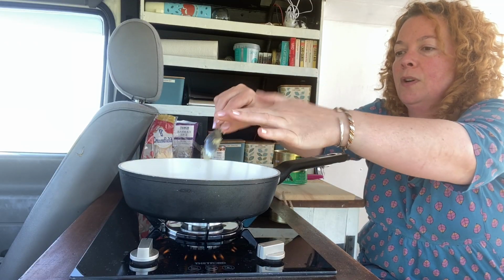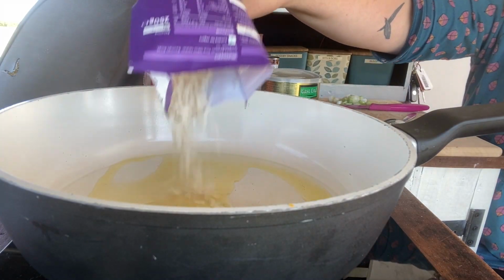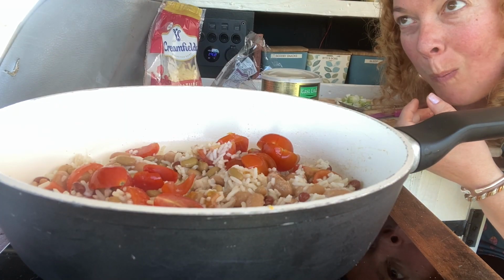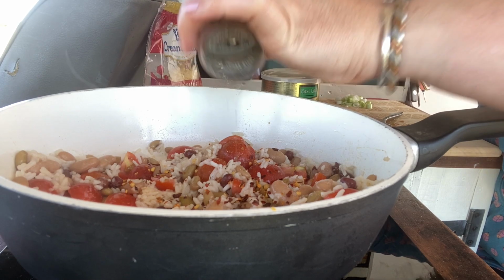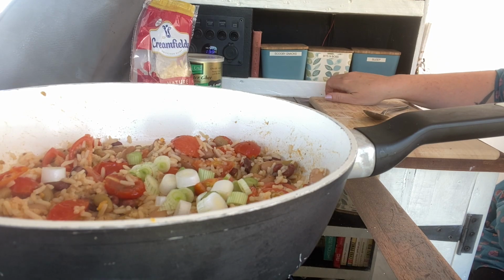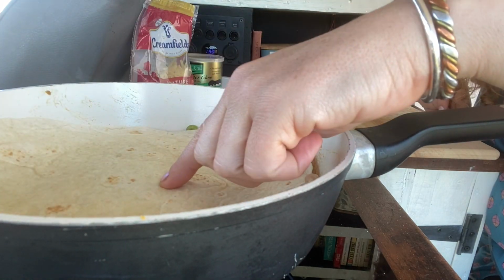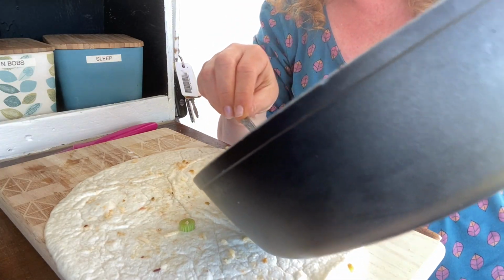A couple of teaspoons of oil, ghee in this case, going in. Then we're going to add in the rice and the beans. Mix through the spring onion, then spread the rice and beans out and lay your tortilla on top just for 30-60 seconds. You just want to warm this up so it becomes nice and pliable. And then just scoop your filling onto your wrap.